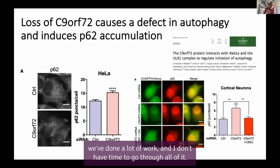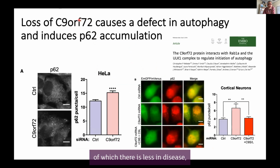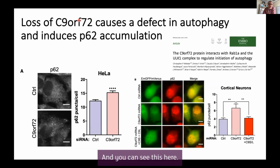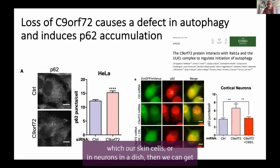So we've done a lot of work, and I don't have time to go through all of it, but one of the things we found is that the C9orf protein, of which there's less in disease, also has a function in this autophagy pathway. And you can see this here. If we reduce the C9orf protein in HeLa cells, which are skin cells, or in neurons in a dish, then we can get more P62 in aggregates, just like we see in the patients.